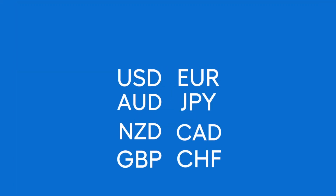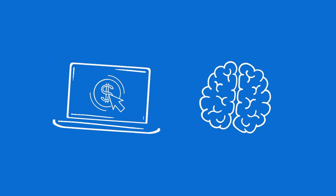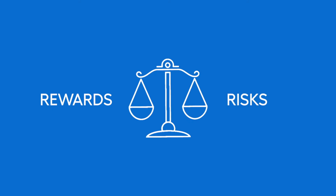It's usually good to start with one major currency pair until you get the feel for it. Although Forex demo accounts are a great way to learn, keep in mind it's not the same as trading your own hard-earned money. The rewards and risks of trading your own capital introduce an exciting psychological component, which is different from using a demo account.